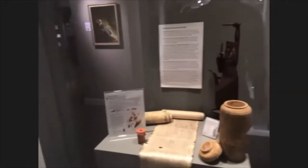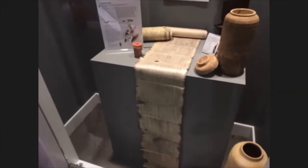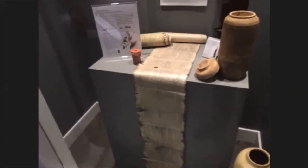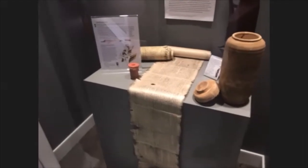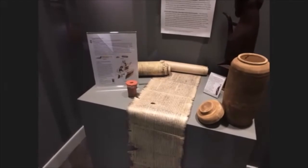Now, within this Roman section, I'd particularly like to talk about the Dead Sea Scrolls, the very famous Dead Sea Scrolls, sometimes talked about as the greatest archaeological discovery of the 20th century. And so the replica we have on display here is that of the Isaiah scroll, which is the most complete out of all of them, dated to between 125 and 100 BC.